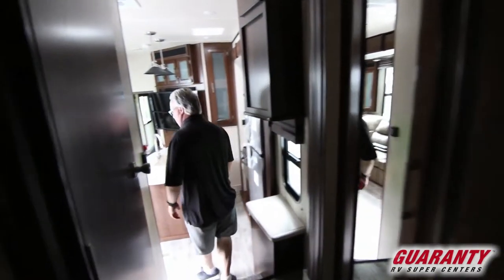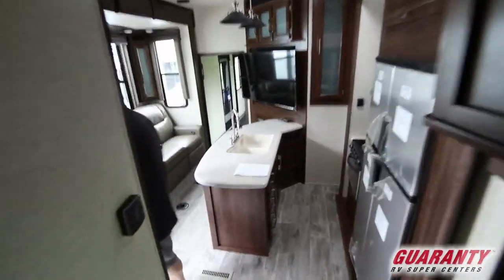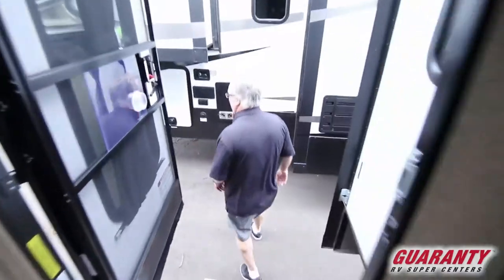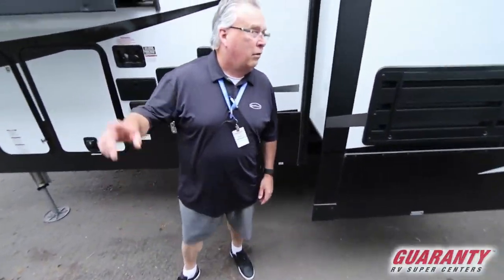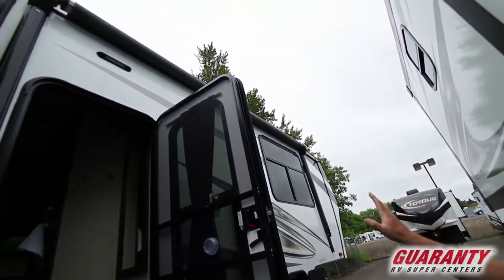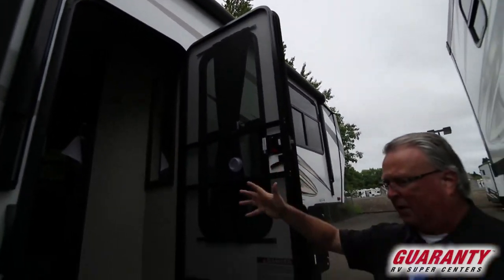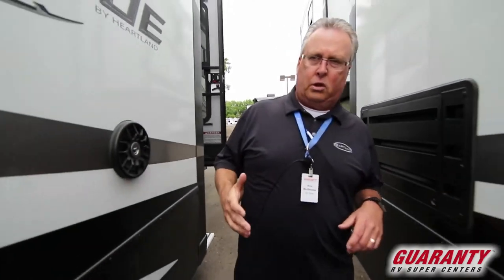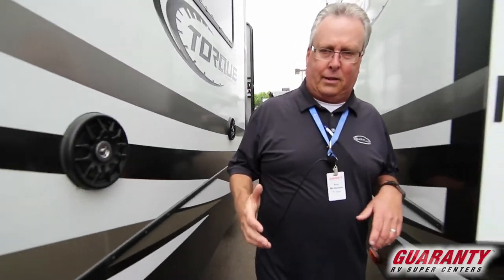Moving back to the outside of the coach, I'd like to point out the full electric awning with LED lighting on that awning. That's a really nice feature. This says this coach is a weather guard coach, meaning it's a four seasons coach. So it is set up for all four seasons.